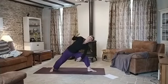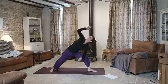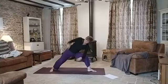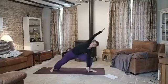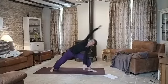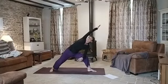Either way, we're going to bring our left arm up, and we're going to try to create a straight line from our left fingertips all the way down to our left ankle. Okay, and then we're going to turn our head to look up towards our left palm. Okay, so you're probably going to be in this position, resting on your thigh with your forearm.